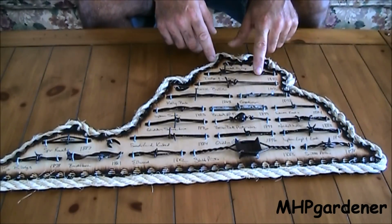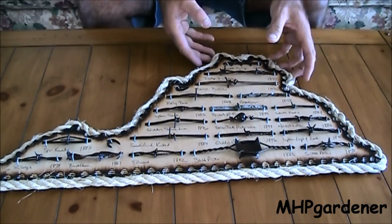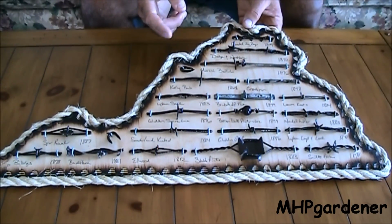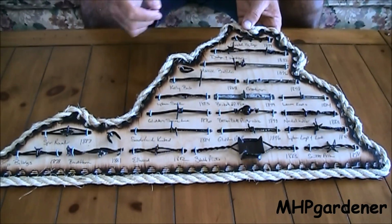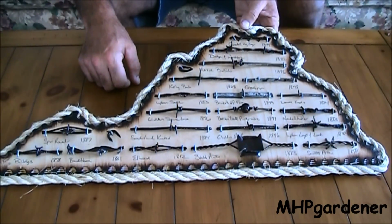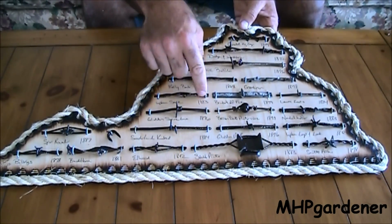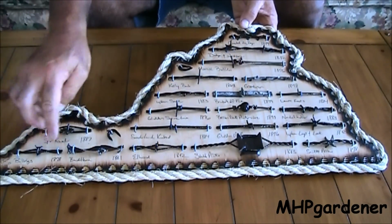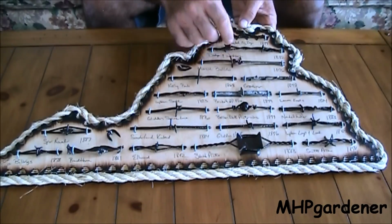But you can see the different wire that was made from year to year. All of the different little tools and stuff they put on it. This looks like a little spur off your cowboy boots. I don't know how in the world anybody could come up with all of these different sizes and dimensions and things like that. Different ways to put a barb on here, but this is pretty cool.